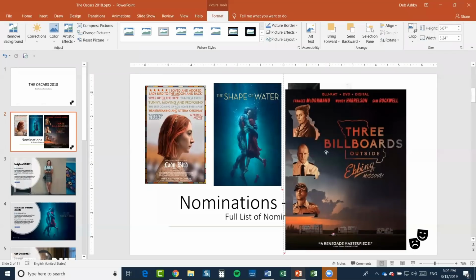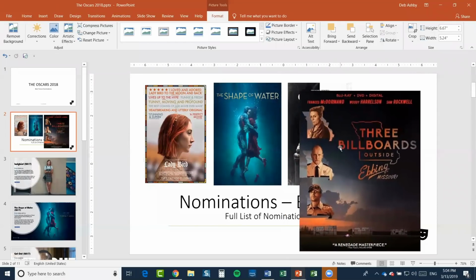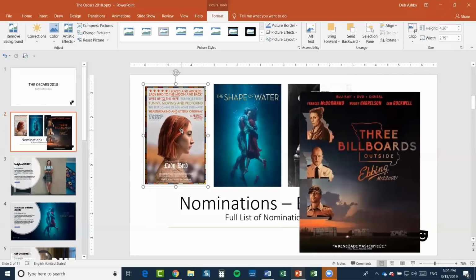So if I'm being particularly pedantic about the sizing on my images, what I would tend to do is click on this image here, and then you'll see at the top in the format ribbon, way over on the right-hand side in the size group, you can see the size of the image that you're clicked on. So I can see that the height is currently 4.26 inches and the width is 2.79. So I can now use those to resize this image, and I'll know that it's exactly the same size as this one.